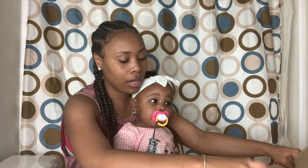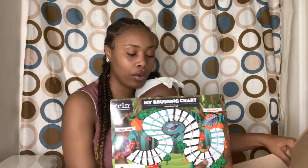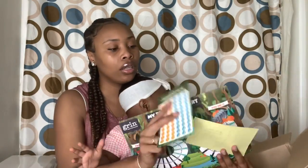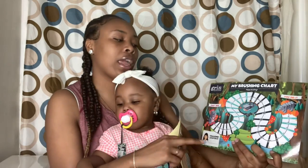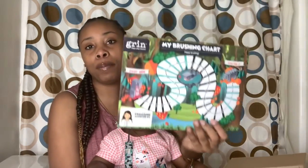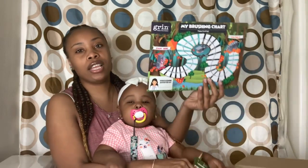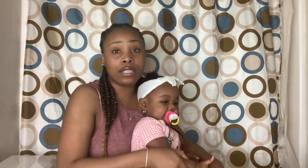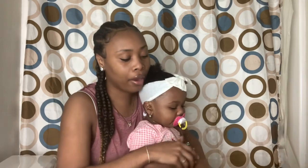Next thing we have is a chart for the kids. Well, for my baby that they sent me. And they also sent stickers to track her progress of brushing her teeth. So they have day one all the way up until day 30. So you can mark which days you brush your teeth for your kids and which days they didn't. We all know brushing our teeth is very important, and brushing the baby's teeth as well, so the teeth wouldn't decay.